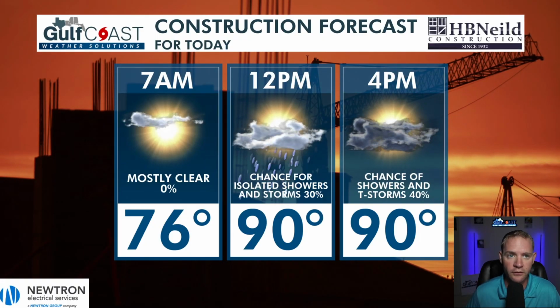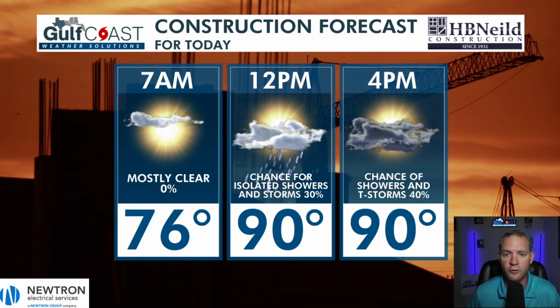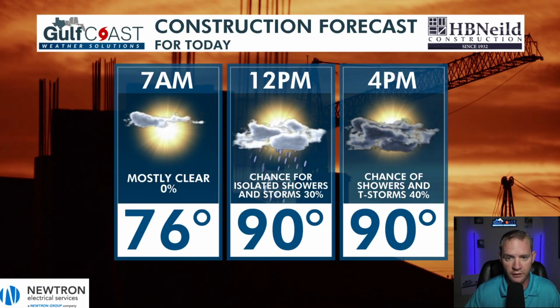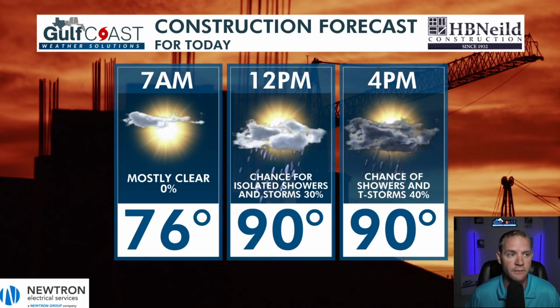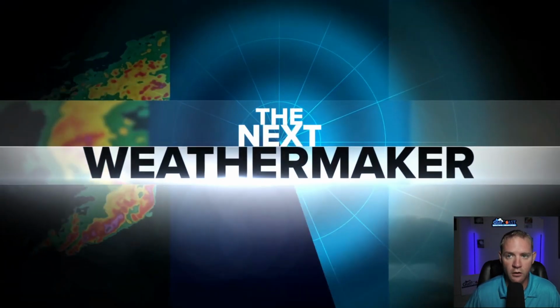Now, construction forecast: no big concerns this morning. Very, very isolated. It's not until we get into the afternoon hours, or really the lunchtime into the afternoon hours, we start seeing it jump up to 30% coverage, 40% coverage, and we expect this will max out around 50% coverage later on today. So just keep that in mind throughout the day today. We are expecting some scattered showers and storms getting into our region.